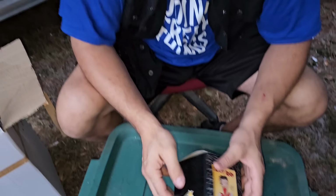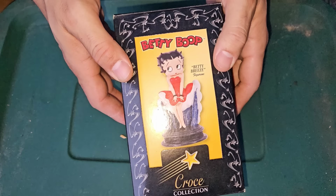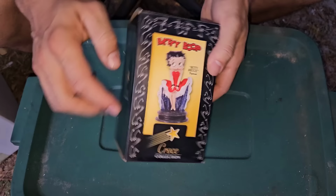We got a Betty Boop. What kind of collection is that? Just a figurine. Oh, it's like a Marilyn Monroe. Oh, I get it now. Okay, I'm going to set that over in there.